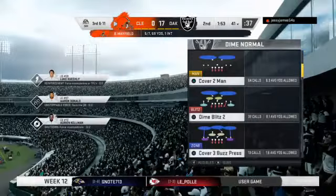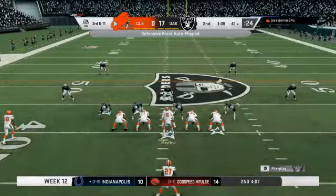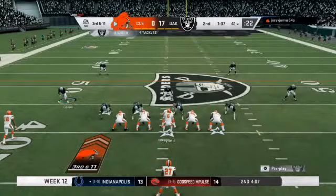And he'll lose yardage here, back at the 41. It'll be a loss of 1, and that's going to lead to a 3rd and 11.